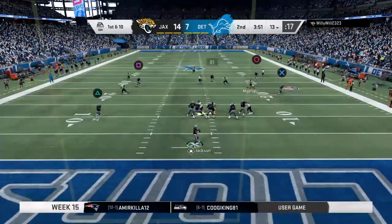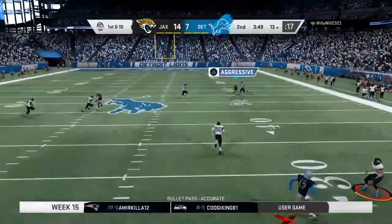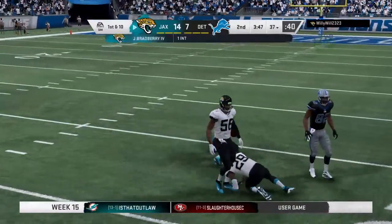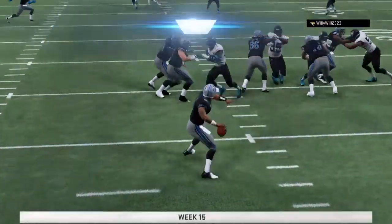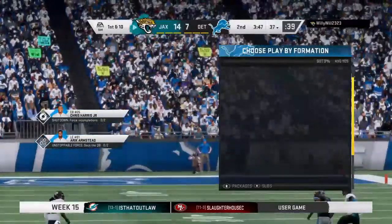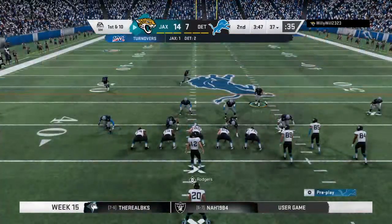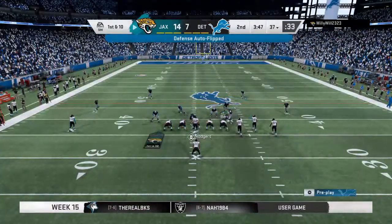After the interception, here's Jackson. He'll rifle this one deep right side, into a double team, and it's intercepted. Picked off by James Bradbury. You don't see this often, a quarterback of his caliber with 2 first-half interceptions. It's absolutely surprising because it happens so rarely.